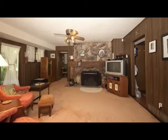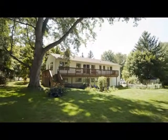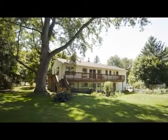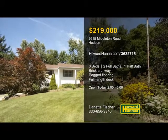On the lower level, relax in front of the family room's gracious stone fireplace. Wooden decking spans the length of the home, overlooking a picturesque fenced yard. Discover these and other fine features at today's open house, hosted by Danette Fisher.